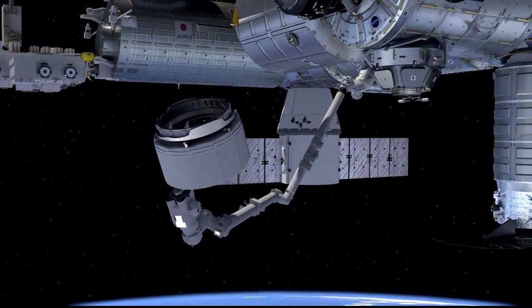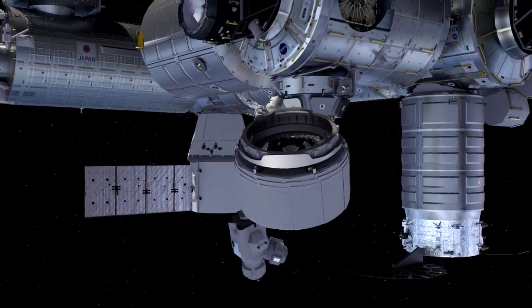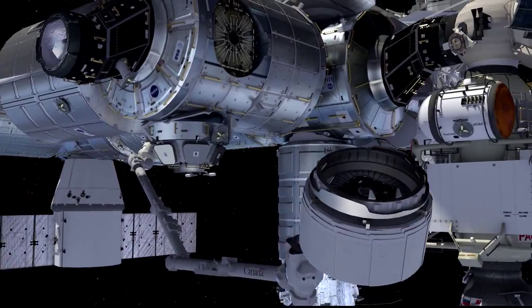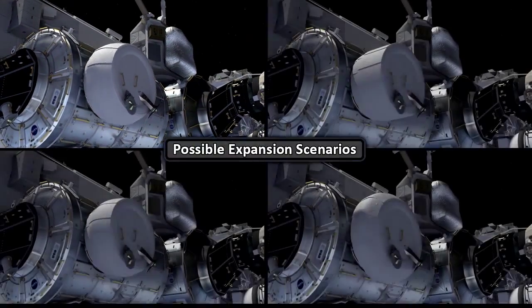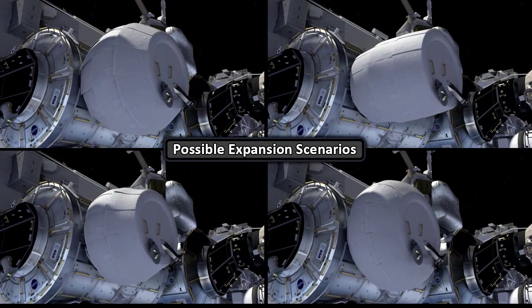The crew will then have several weeks to do leak checks and get the module ready for deployment. The expansion takes about 45 minutes and requires daylight and solid communication for ground controllers.